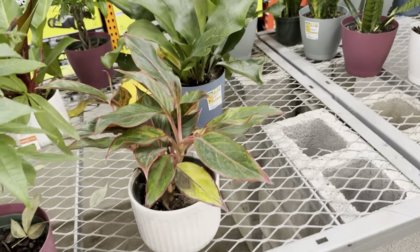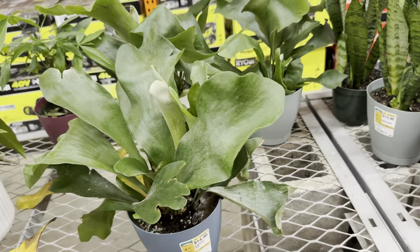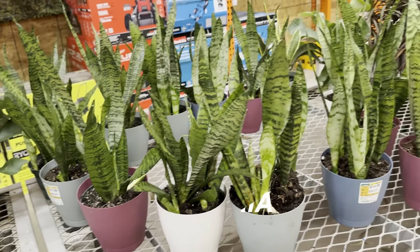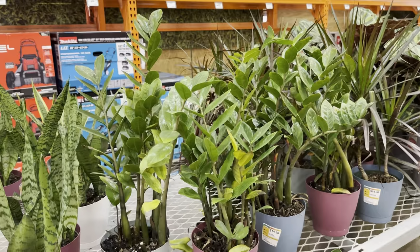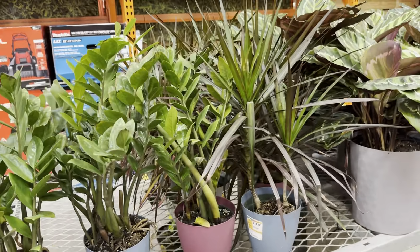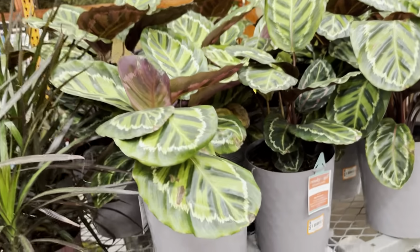All of the other planters I've shown you so far are going to be $24.98 if you want to know the price. And then we have another staghorn fern for $14.98 and a bunch of Sansevieria right here by Vigoro. These are all for $14.98. Now, Sansevieria, or what they call snake plant, the same thing with these ZZ plants, and even this Dracaena marginata, they're all very low light tolerant, so you can grow them in lower light conditions.